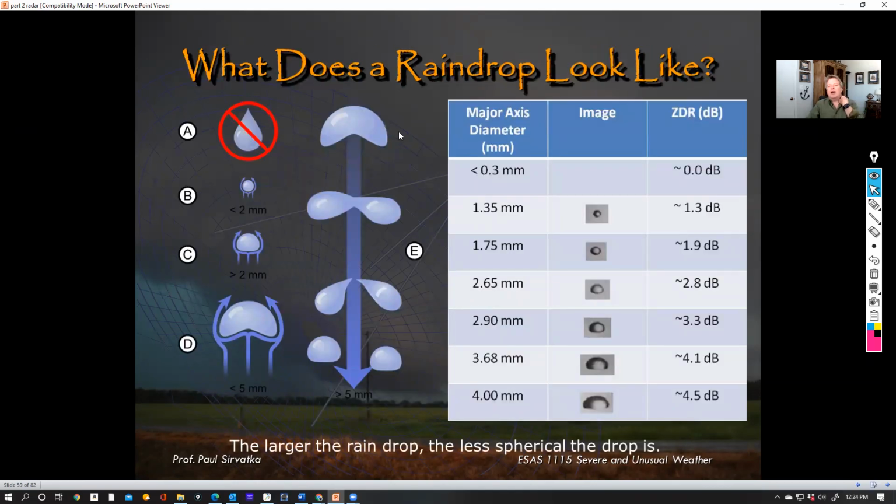So what does a raindrop look like? This first diagram is pretty hilarious, right? This is how people draw raindrops. I don't know where that came from. I don't know if that's a cartoon or advertisement from the 1950s, like Calgon or something. But raindrops do not look like this. They do not have little points on top.